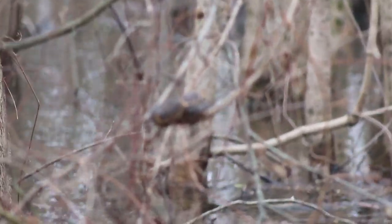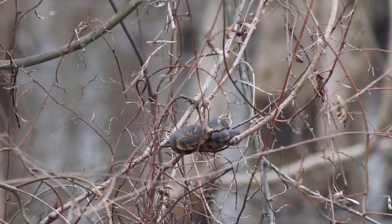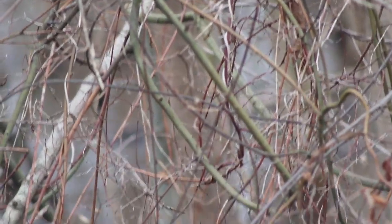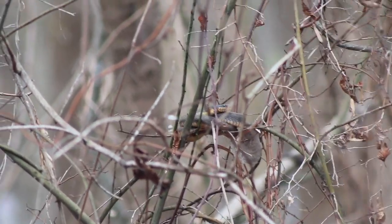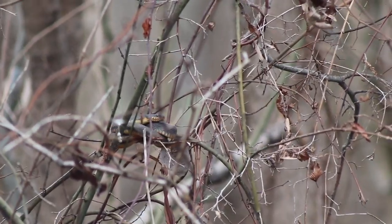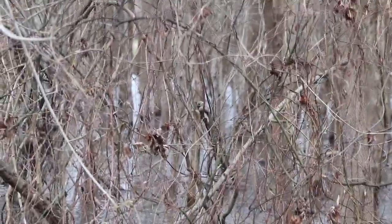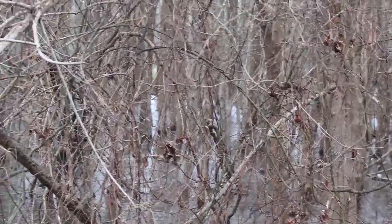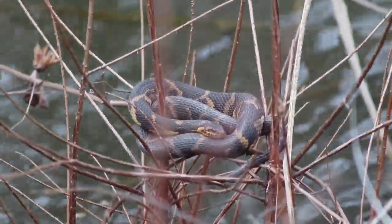So this is crazy. Nothing like new or anything, but basically what this is, there's a broad-banded water snake right there, and then if you pan right over this way, there is a yellow-bellied water snake right there, and then right behind it is a diamondback water snake. It's not focusing, but you can kind of see it a little bit. All three of the ones that we've been seeing today in this one little thicket, that's just nuts. That's so cool. Wow, look at that. I think that's probably the prettiest broad-banded we've seen yet today.